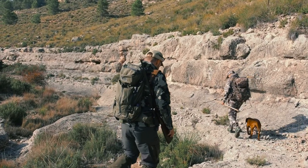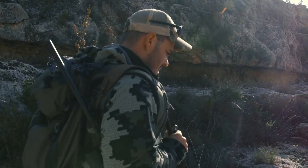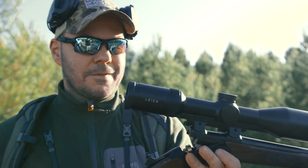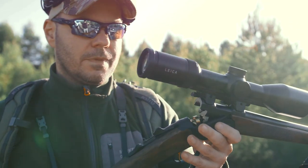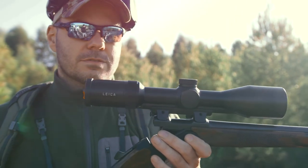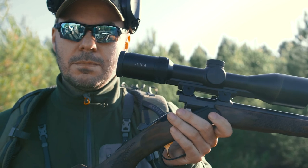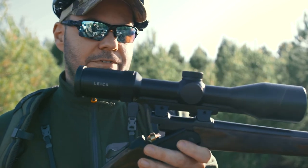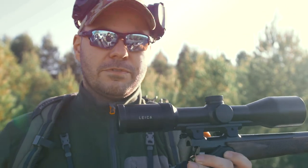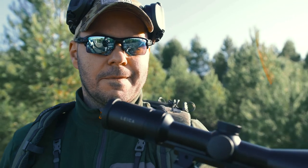I'm using the Merkel K5. It's a single shot drop barrel rifle, and it's basically made for adventures like this because it's very lightweight and very precise. I got a Leica Fortis scope on top, 6 to 12 by 50, so you don't want it too big of a diameter. 50 scopes are very good for that, even 42 is good.